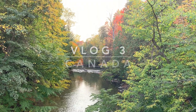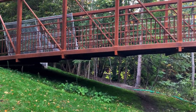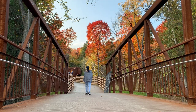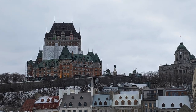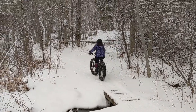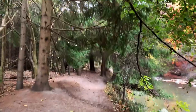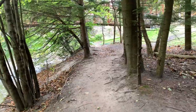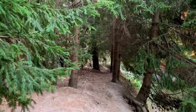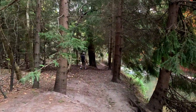So, today we are exploring the Don River, and for that, I will be going under this bridge. So, let's go! It's a good sunny day, so people are exploring this place.